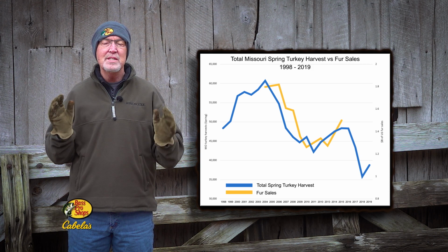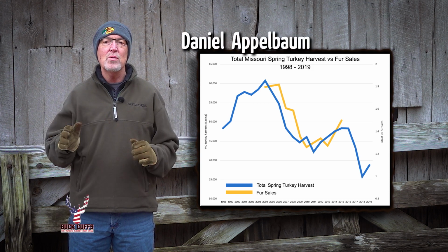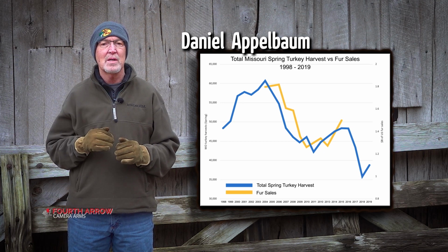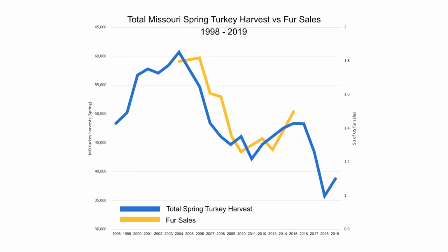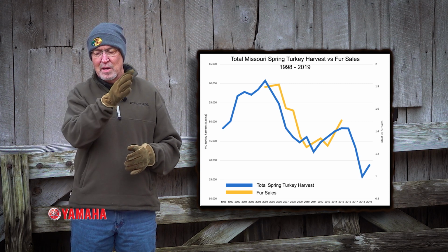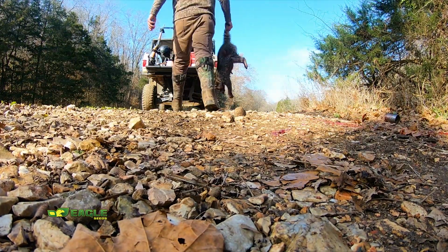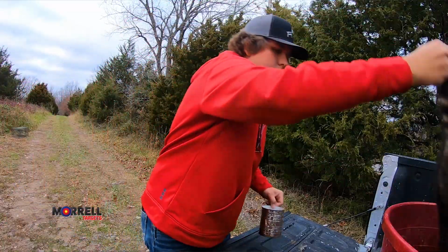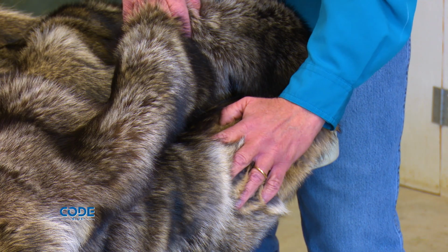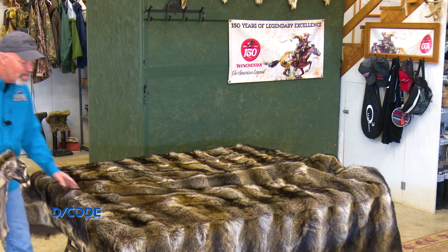Some of the most interesting data I've seen on this subject was made by my friend Dan Applebaum that showed a decline in both turkey harvest numbers and fur sales in the state of Missouri. There's an obvious trend, not necessarily correlation, but trend of this decline in turkey harvest numbers and decline of fur sales. Trapping is a great wildlife management tool to balance the predator and prey ratio. The results of trapping can often mean thriving prey species and great quality pelts used to make garments or great blankets like the one I had made for my family a few years ago.